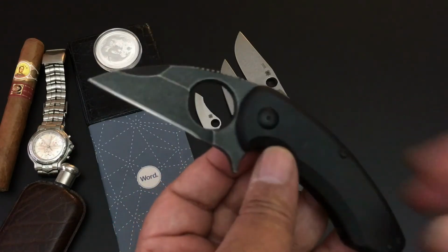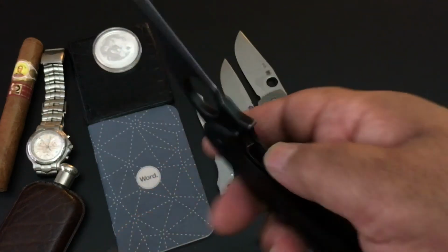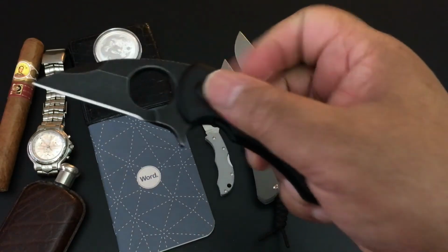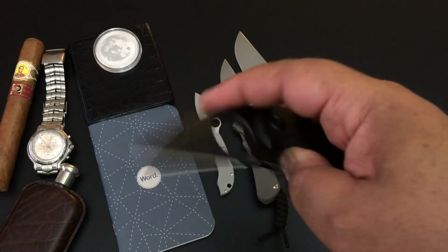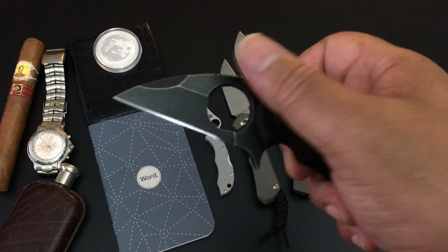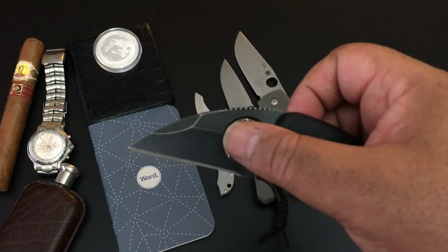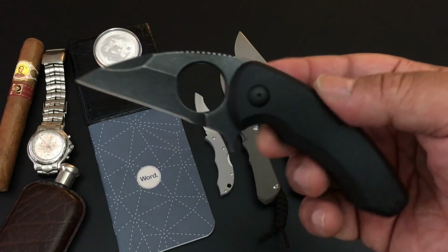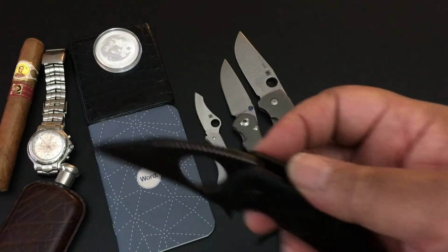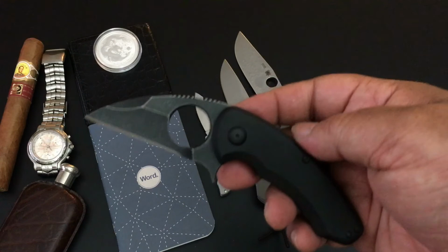Yeah, I have the frame lock. Well, I have the original liner lock like this is. I have the frame lock versions, which were limited to 200. And then I have the no hole in the blade versions, which were limited to 100. I have 3 of those, of 3 different types, you know, blacked out, etc.